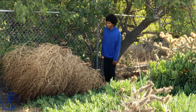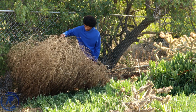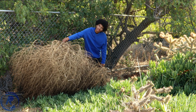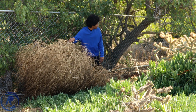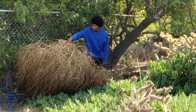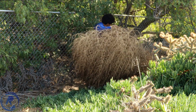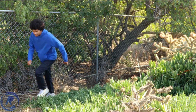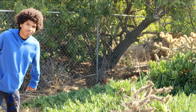What is this? Have I really been gone for so long that this forest has been blocked by a goddamn tumbleweed? Hello there. I'm back.